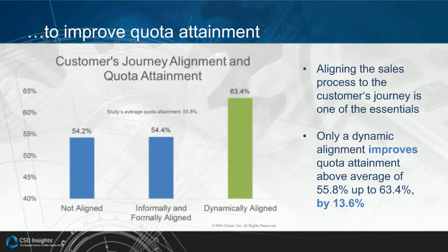So that means with tracking abilities in enablement technology, you can see what's the result of different interactions with prospects and customers, what's successful, what's working, what's not. And you can also see when behaviors change, and then you can make the necessary alignments internally. And if you look at quota attainment, the study's average quota attainment was 55.8%, and only the group with a dynamic customer journey alignment could achieve 63.4%, which is an improvement of 13.6%. I mean, that's a lot. The percentage point difference is smaller, but the actual improvement is 13.6%. So I think it's a number sales leaders cannot ignore.